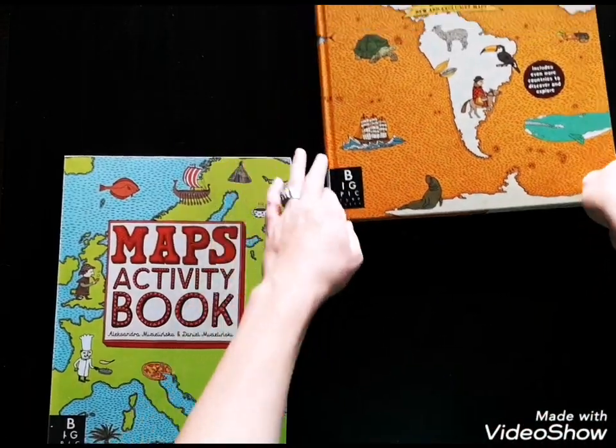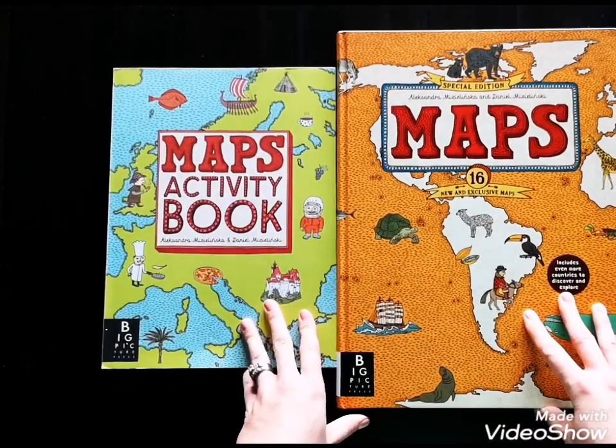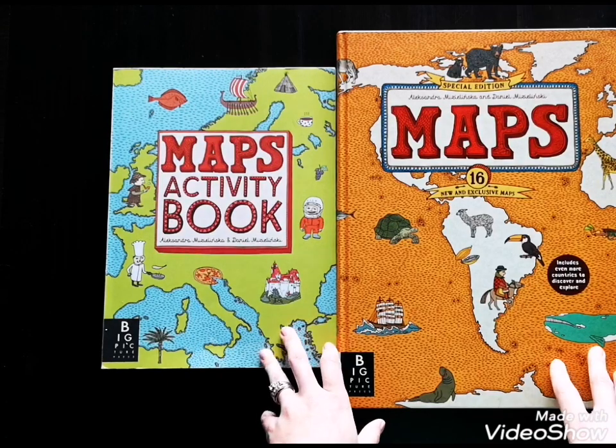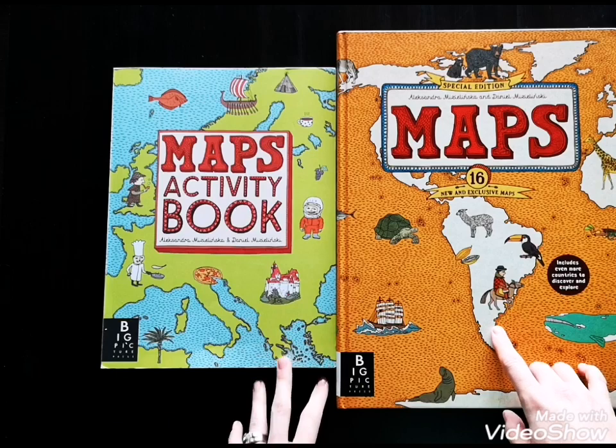So there's an inside look at the special edition maps book and the activity book that goes with it. Great for geography or social studies, for anybody. Like I said, not just a school book, but a cool family book as well.